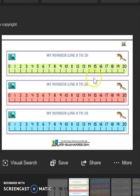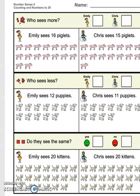So we know the person who has 16 has more. Who had 16? That's right, Emily had 16. So we know that Emily sees more.